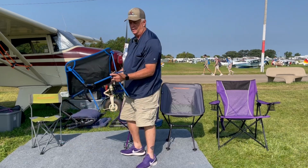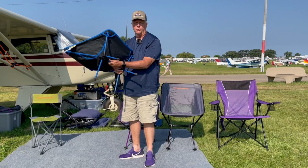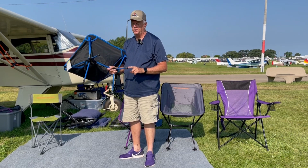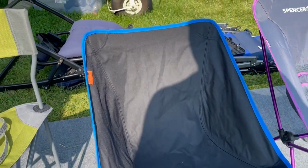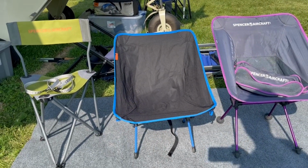This one, the tubing feels as solid as all the others. It doesn't have the wider feet at the bottom though. So I have used this one and it will sink into the grass if you're not careful. So I wish it had the wider feet like that one. I might 3D print one, but it probably wouldn't last very long.